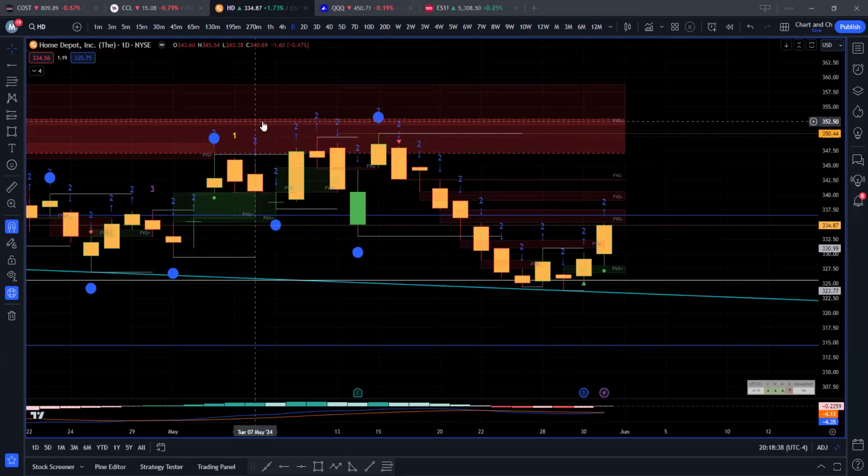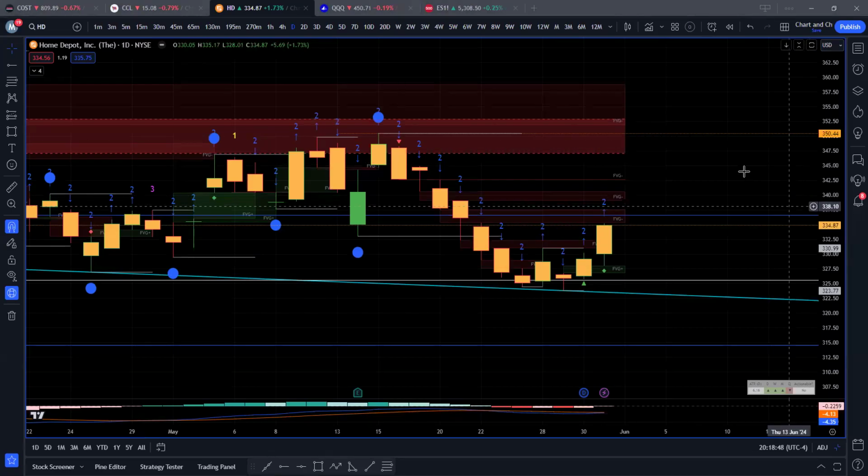All right. So moving on to the next one in the list. Keep in mind, I'm not going to be playing all of these. These are just ones that I think have a pretty good setup. Oh, lovely, lovely Meta.